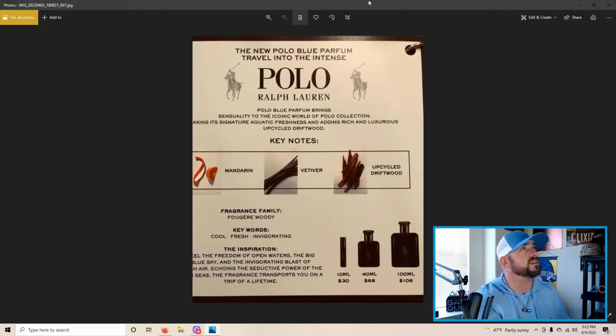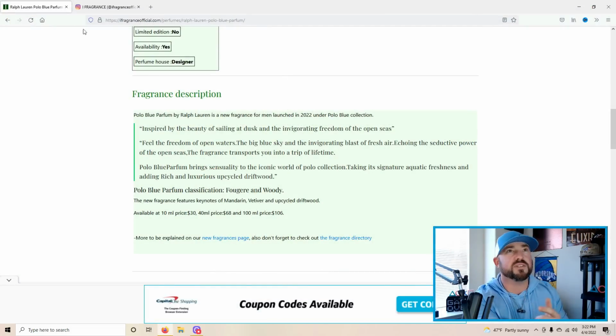As a matter of fact, as you can see, the price is $106 for a 100 ml. They normally don't do 100 milliliter bottles, just 40 ml and a 10 ml. So I'm kind of surprised to see 40 ml, because like I said, they typically don't do that.